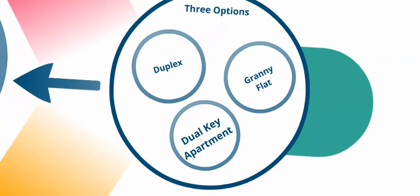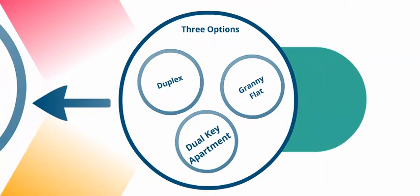Be careful with granny flats because in many areas you're not allowed to build them, and in other areas you're only allowed to rent them to family members. So this would mean they wouldn't be NRAS compliant. Be careful with duplexes as well. You want to make sure you're not paying too much for them, and you want to make sure they're in good areas. And it can be a fine line between balancing these 2 factors.